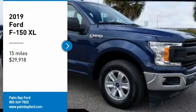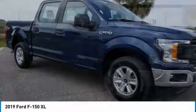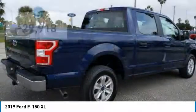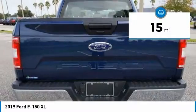Make a great choice today with the 2019 F-150. A Ford F-150 knows how to handle any situation. It's built to follow orders, no whining, and is priced below $30,000. This vehicle has less than 100 miles.